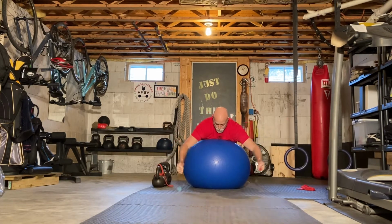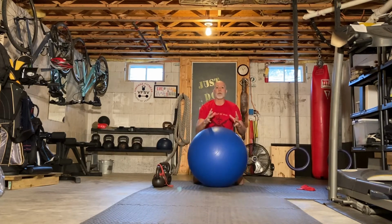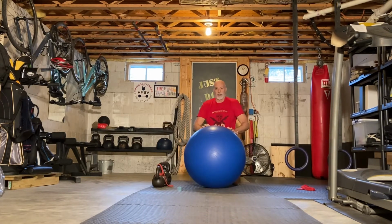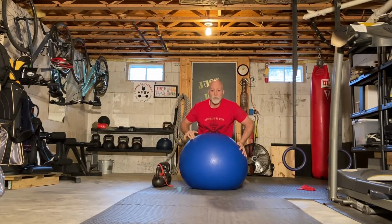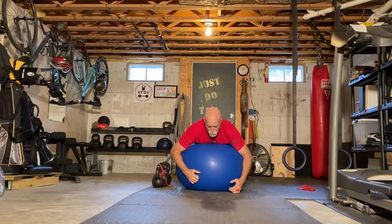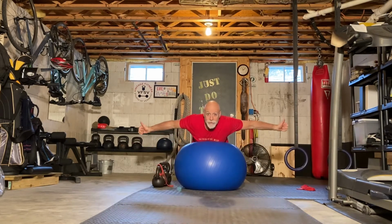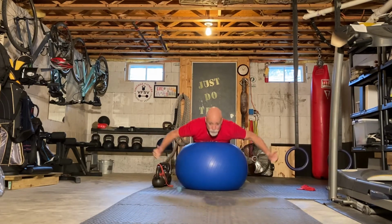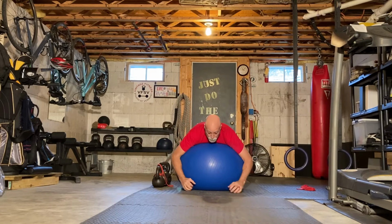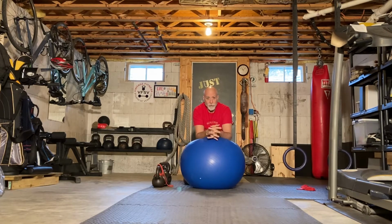Y, T. And again, at the same time, you're always trying to squeeze the shoulder blades as you do this. So again, we do this for 10 reps. We would go Y, T. That's 1. Y, T. That's 2. Looks simple. 10 reps. You're going to know you did something, especially if you combine all these exercises together.